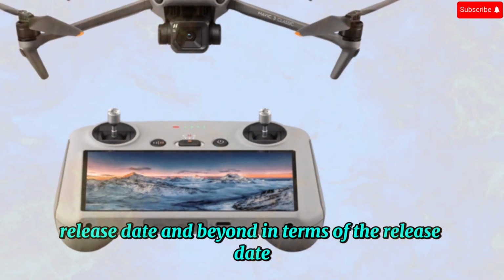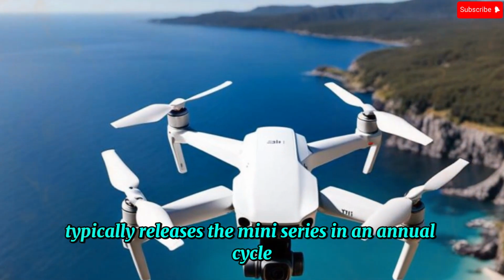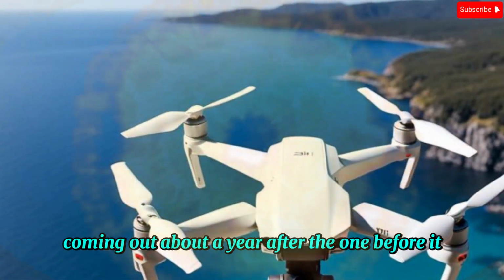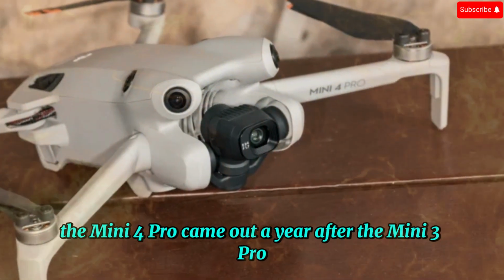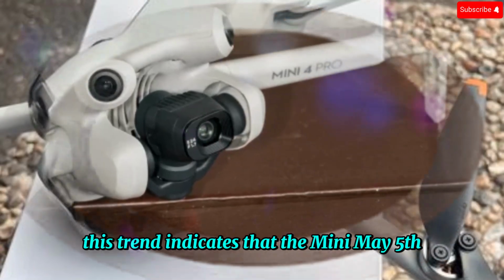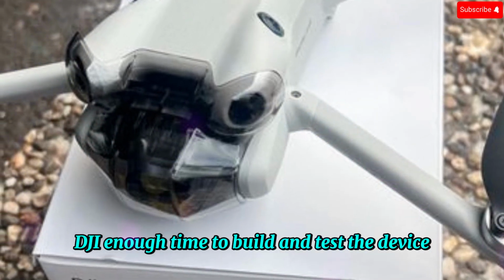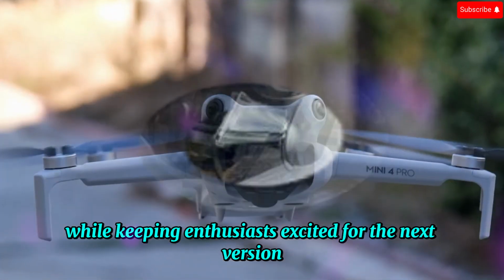Release date and beyond. In terms of the release date, DJI typically releases the Mini series in an annual cycle, with each model coming out about a year after the one before it. For example, the Mini 4 Pro came out a year after the Mini 3 Pro. This trend indicates that the Mini 5 may be released as early as November, which would allow DJI enough time to build and test the device while keeping enthusiasts excited for the next version.